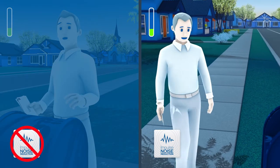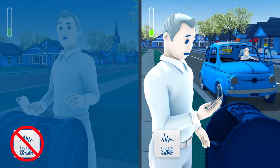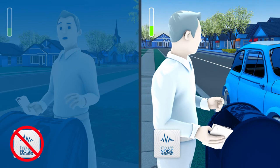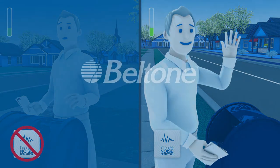Impulse noise reduction is just one of the many advanced features in Beltone hearing instruments. It will guard your ears from loud, sharp sounds, so you can always rely on a comfortable listening experience wherever you are.